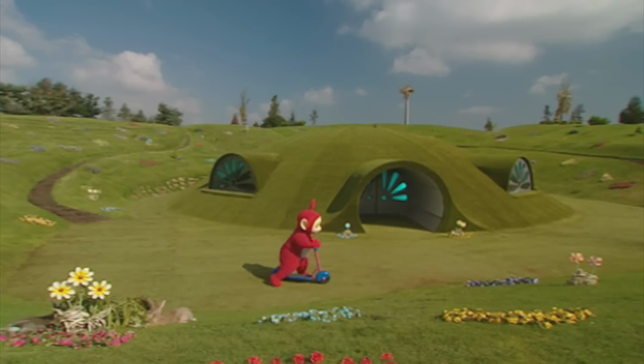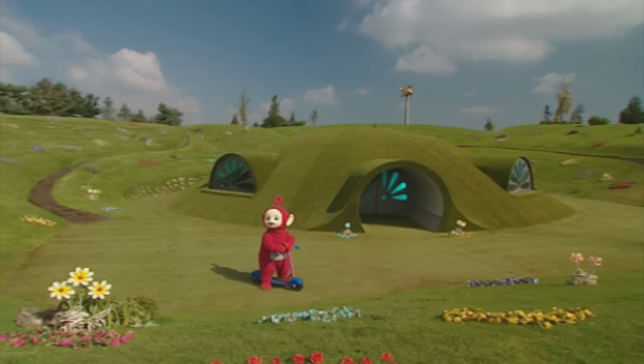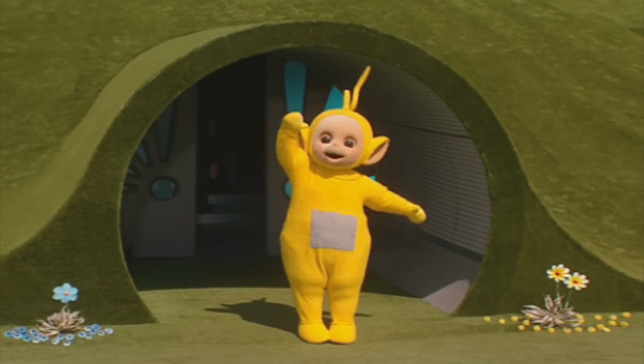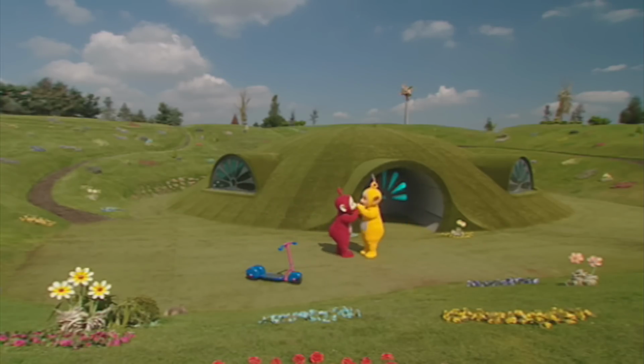One day in Teletubby Land, while Po was riding her scooter in front of the house, Po scooter house. Party, party. Laa-Laa came out of the house. La la la la la. Eh oh. Laa-Laa house. Eh oh, Laa-Laa. Eh oh, Po. Dipsy came along the path.